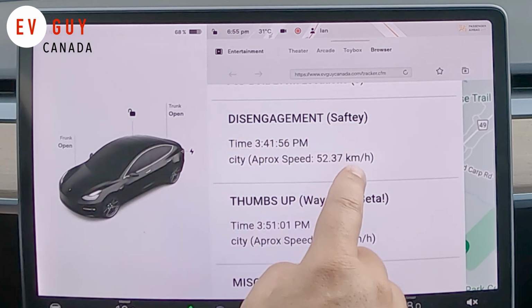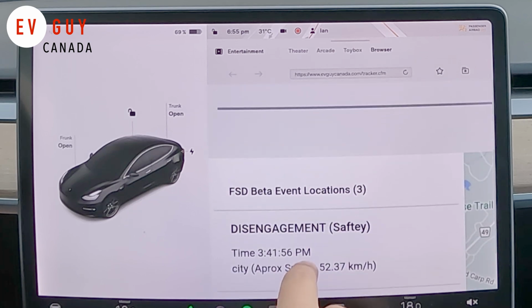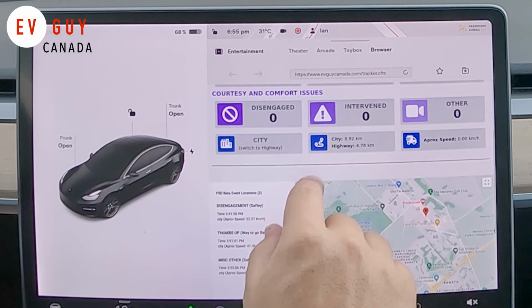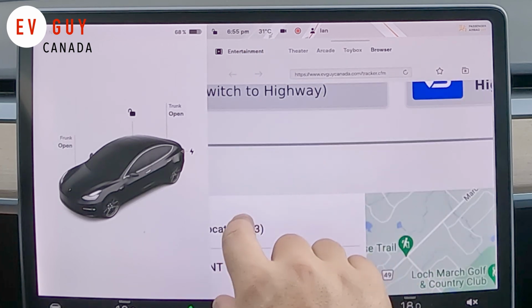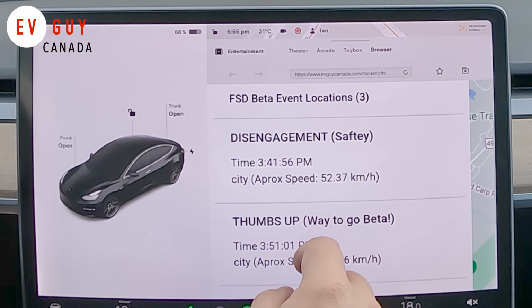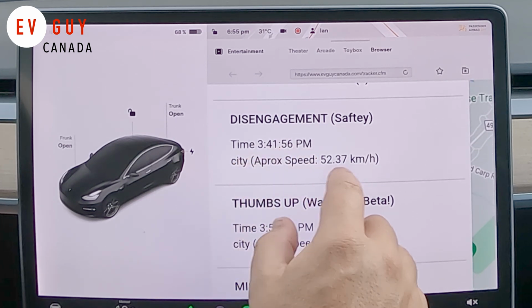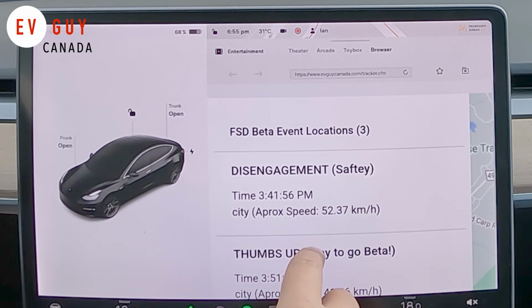The time, my time is wrong. I'm going to have to take a look at that. That's interesting. My local time in my browser is not lining up. So there's a bug in the system, but the 41:56 is right. It's the wrong hour, so I've got a time zone issue. But that's not a big deal. I can fix that fairly easily.